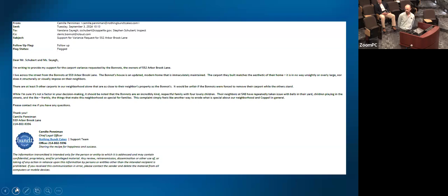And I'd just like to put a pause there. I am curious what their argument is or why they're opposed to it, because I don't see what it is at all doing to harm their property. So I'm not sure if that's in their letter. I haven't seen it. There are at least 9 other carports in our neighborhood alone that are as close to their neighbor's property as the Bonneaus'.